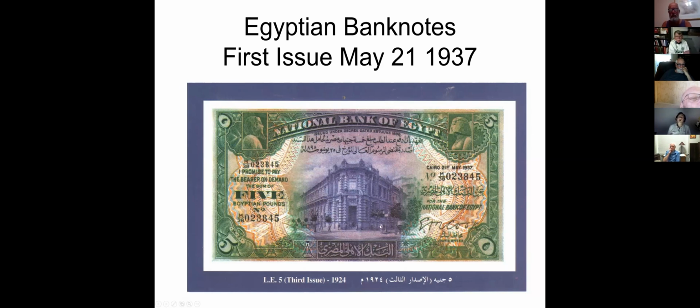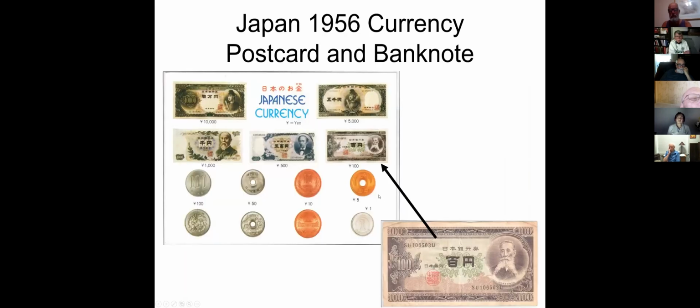1937 here. Next is Japanese. This is a postcard showing us Japanese currency from 1956. This is the 1956 series. I've got a 100 yen banknote which matches that one there.